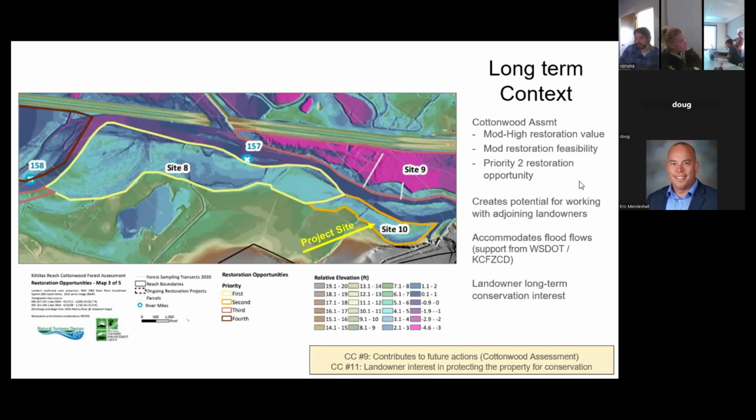I've read through the assessment. I've been trying to figure out why site 8 is a top priority when this one's a second priority. I haven't really quite figured that out. Looking at the reach, which we're showing here, everything looks pretty much the same, but we are a priority 2 area. But we're tackling it nonetheless. So we have really interested landowners that want us to come in there and do whatever work is necessary to improve wildlife and fish habitat.